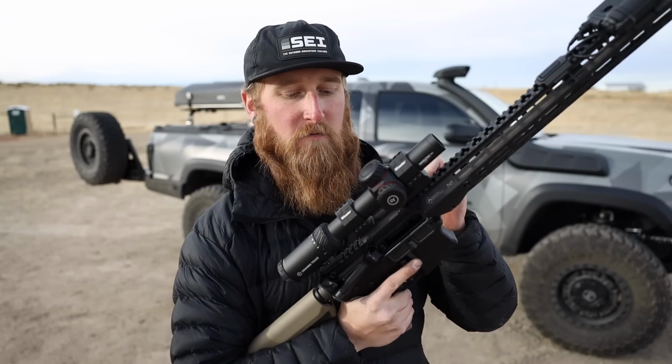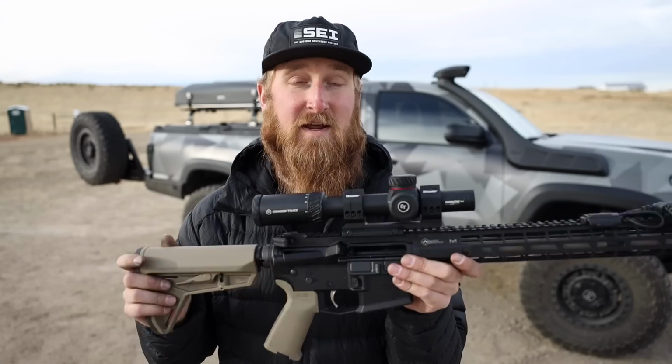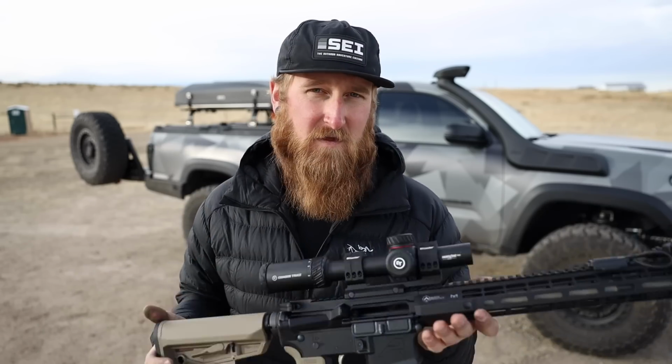I typically don't shoot with a variable optic like this. This is probably only one of my ARs that I have an actual scope mounted on. So maybe in the future we will bring this thing back out here, move over to the longer range and shoot out to like 800 yards. If that's something that you guys would be interested in, let me know in the comments down below. I don't do a whole lot of long distance shooting in my own free time, but we can definitely make that happen.